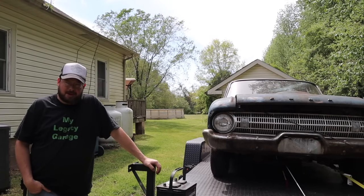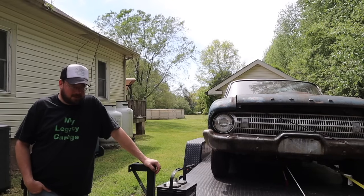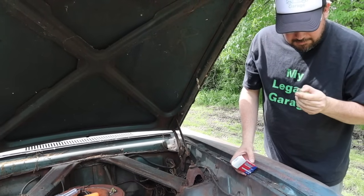I've really just been procrastinating about this all day because I don't want to do it, but it's on my trailer, and I'm going to need a trailer eventually, so I guess I'm going to have to do something with it. Put shiny new points in and see if it vroom vrooms.